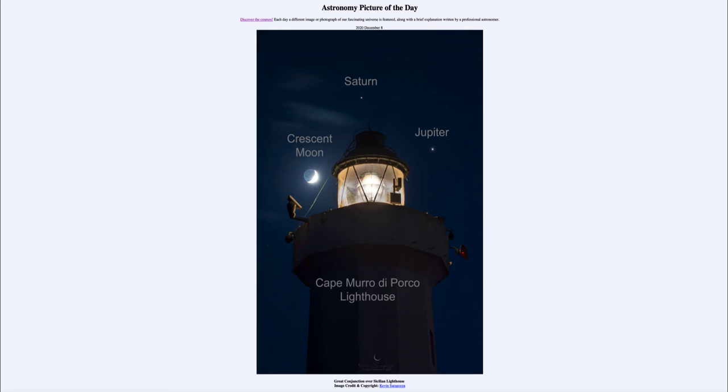And this is interesting because this is as close as these two planets have been since the early 1600s. In fact, 1623 was the last time that they were this close together. So if we think about that, that's actually something that Galileo would have been able to see. He would have been alive at that time and may have been able to see the last time Jupiter and Saturn were as close together as they are going to be in less than 2 weeks.